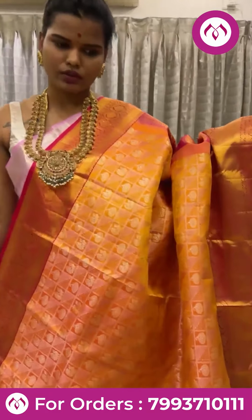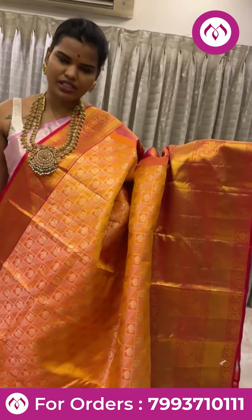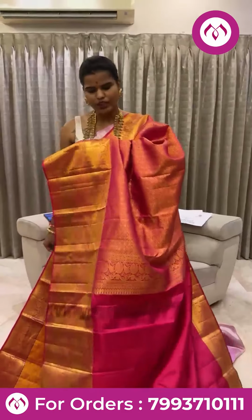This is a mustard sari with a deep maroon, ma'am. With this pallu and the blouse.